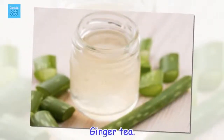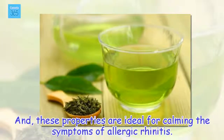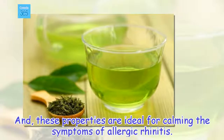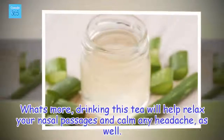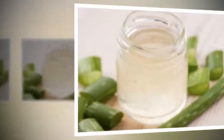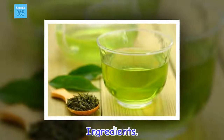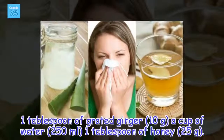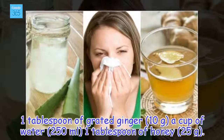Ginger tea. Ginger root contains essential oils with antihistamines and expectorant properties. And, these properties are ideal for calming the symptoms of allergic rhinitis. What's more, drinking this tea will help relax your nasal passages and calm any headache, as well. Ingredients: 1 tablespoon of grated ginger, 10 grams, a cup of water, 250 milliliters, 1 tablespoon of honey, 25 grams.